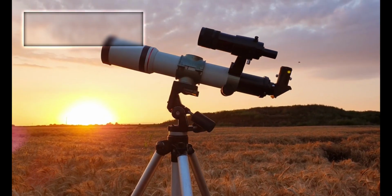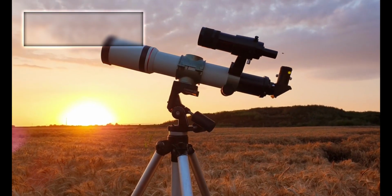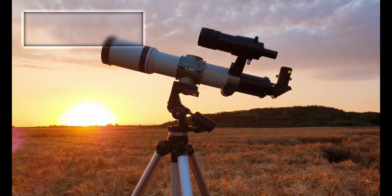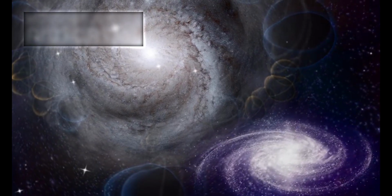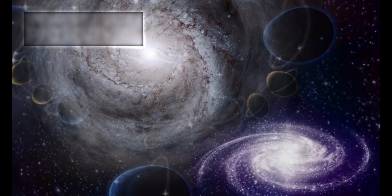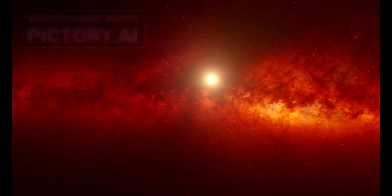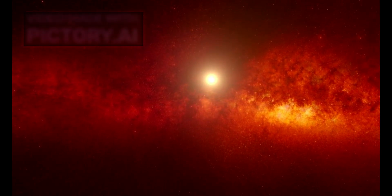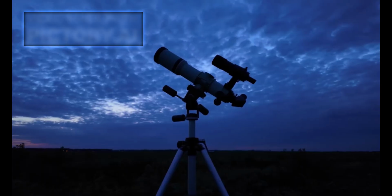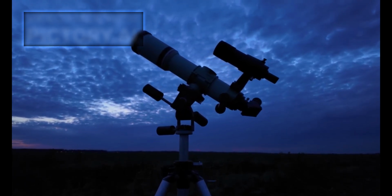The technological capabilities of JWST surpass its predecessors in several critical areas. Its 6.5-meter primary mirror is more than twice the size of the Hubble Space Telescope's mirror, allowing it to collect significantly more light and resolve finer details from distant astronomical sources. This capability is essential for studying faint objects such as remote exoplanets and the earliest galaxies in the universe. Additionally, JWST operates primarily in the infrared spectrum, a feature that allows it to peer through cosmic dust clouds that obscure optical telescopes.